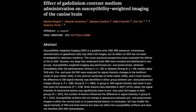The study also looked at how gadolinium affects brain lesions. What did they find there? Gadolinium made the signal intensity go up in the brain lesions too, and this happened in both groups no matter when the SWI was done. So the lesions got brighter after the contrast, whether the scan was right away or delayed?